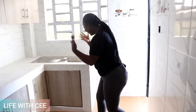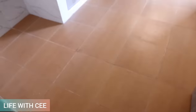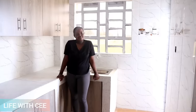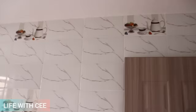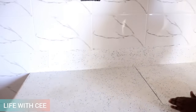The kitchen. Here on the floor they have kept some things there, but believe me, the kitchen looks good. Who loves a big kitchen? Who loves a countertop? My dream has always been to have a big one like this, where I can place my coffee maker and microwave. This one is the best place.